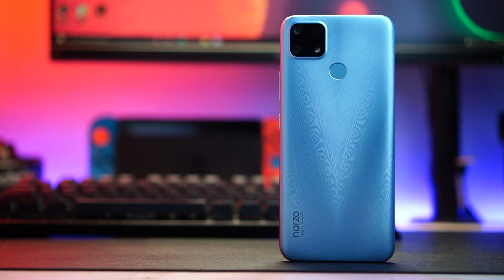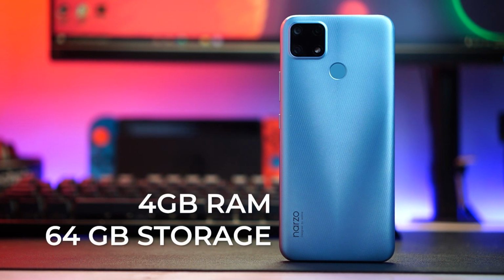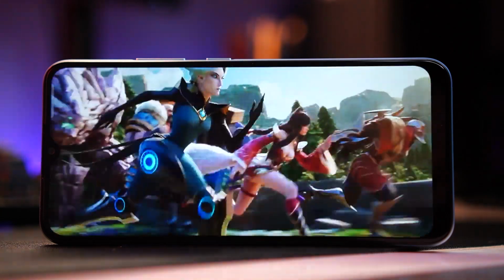The phone gets a MediaTek Helio G85, which is a big jump from the MediaTek Helio G35 on the C15. You also get 4GB RAM and 64GB internal storage. The jump to the Helio G85 processor from the G35 on the C15 is a good move for Realme. This gives the Narzo 20 a bit more power in everyday use as well as in gaming.